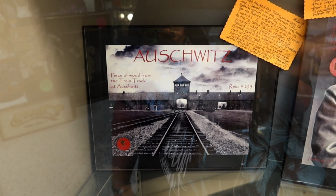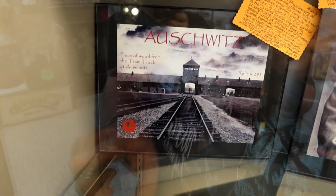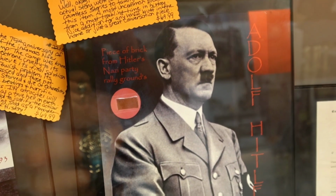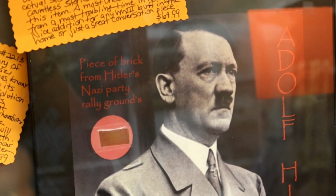Says that this is a piece of the wood track from the train track at Auschwitz, which I have been to. That's what would be in that red spot, is the piece of wood. Really not supposed to take stuff like that from there. They're really not cool with that. I mean, that's like sacred ground. But that's what they're selling there. And then this piece is from Hitler's Nazi Party rally grounds. Is that other piece in the pink, but it's not real descriptive.